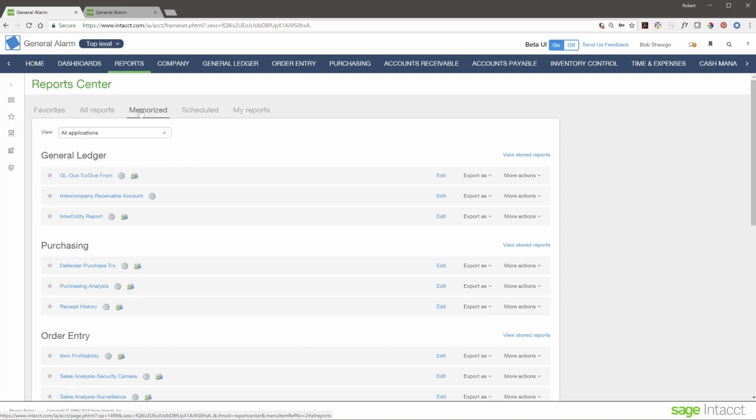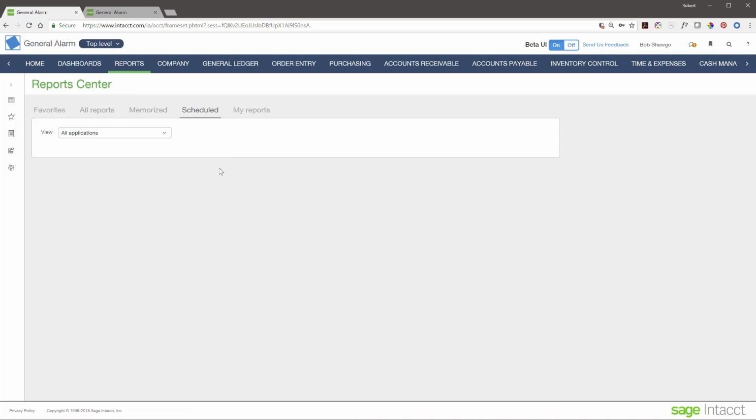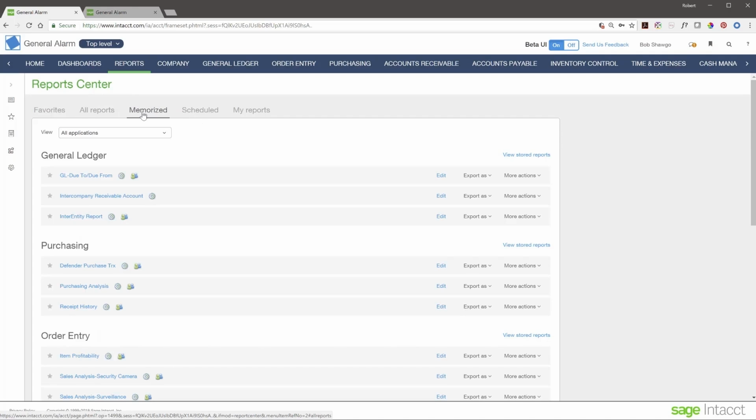I can also memorize reports, meaning I can go in to any of these reports and I can say, save this report with these settings, these are the filters I want, memorize it, save it to my memorized list, and then I can take those memorized reports and I can schedule them. I can go ahead and set schedules to have them delivered. So maybe I have a month-end schedule of reports. I have these 5 reports that get delivered to somebody at the end of the month. They're going to be memorized, just for the current month or end of quarter, however you want to set it up.